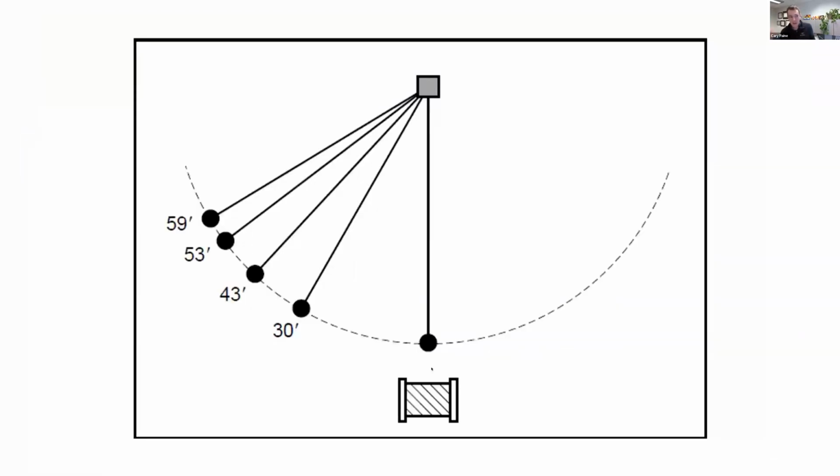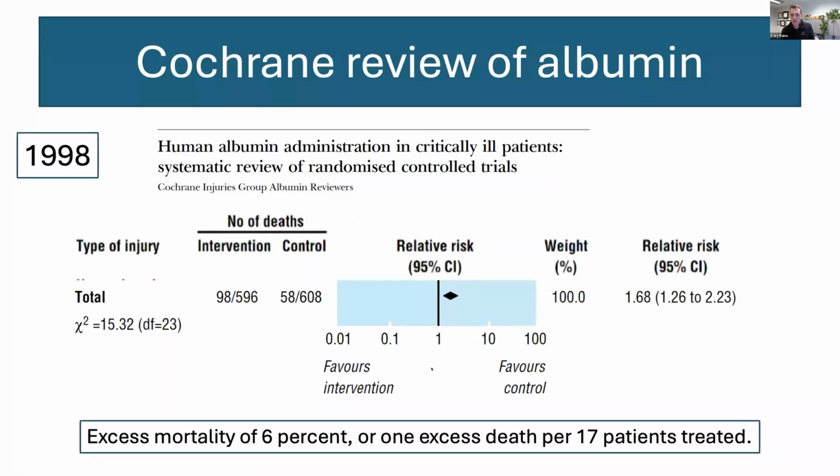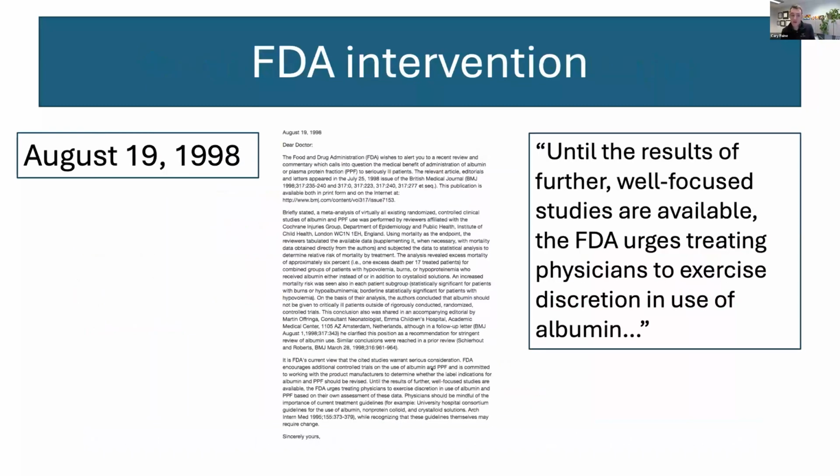But you could say the pendulum swung in the direction of using albumin, but then there was a Cochrane review published in 1998 showing that there was potentially an excess mortality of 6%, or one excess death per 17 patients treated with albumin, in a systematic review of randomized control trials. And so the whole community really pumped the brakes on the use of albumin. And in fact, the FDA issued a letter saying, until the results of further well-focused studies are available, the FDA urges treating physicians to exercise discretion in the use of albumin. And I think it's probably always good to exercise discretion in the use of things we're prescribing, but this kind of poured cold water on the use of albumin, and we'll continue that story a little bit later.